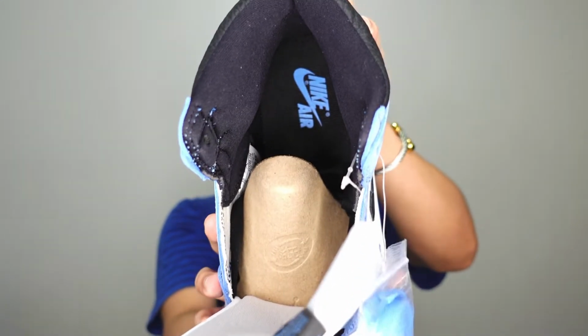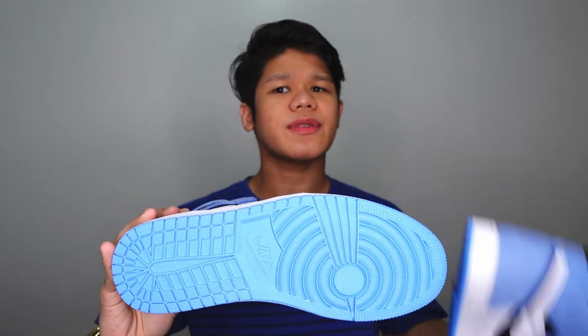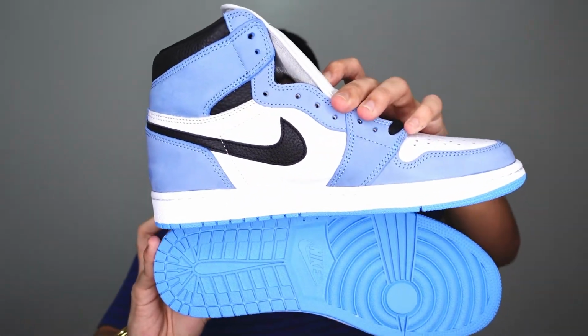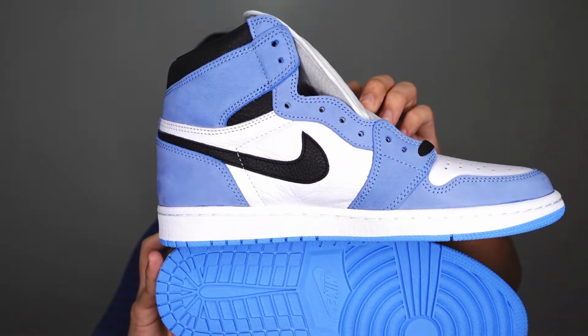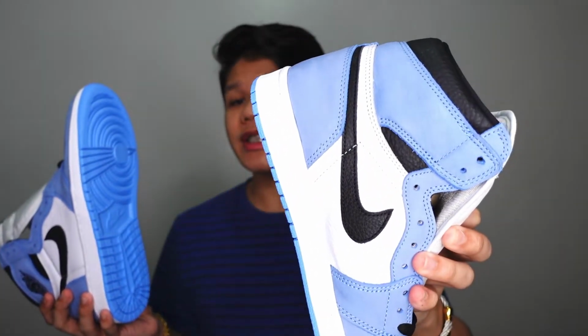So the default lace that we have here is black laces, but this pair actually comes with extra blue UNC laces. Nice. So inside we have the typical black insole with the UNC blue writing. And for the outsole, we have this sky blue outsole, which for me is a little bit different in terms of the colorway of the Jordan 1 UNC. Personally, this is not an issue, but in terms of consistency, I guess it would have been better if they could have matched the color material of the UNC blue suede with the blue outsole.